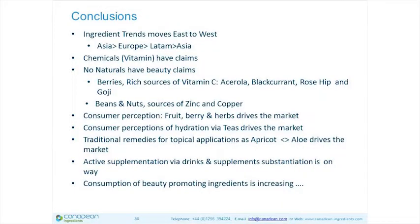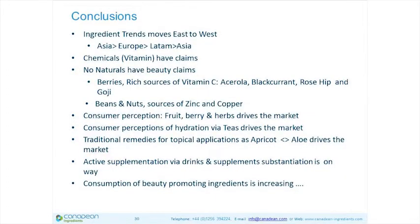Clearly, if you look at all the drinks across the industry, it is the fruit and berry and herbs that drives this market. So this is what is perceived as beauty bringing, as well as perceived as healthy. And we have a diverse option there, but as I also said, these have also very much moved into the topical application area. Traditional remedies such as apricot kernel and aloe are driving the market because the consumers are familiar with the beauty traditions around some of these ingredients. So it's also a lot about perception and not always about health claims that are allowed, but what women perceive as healthy for their skin.